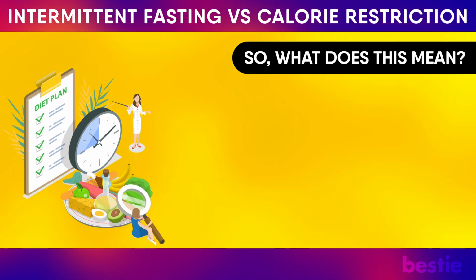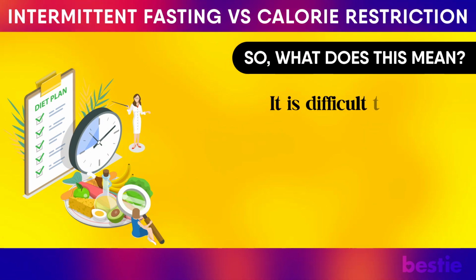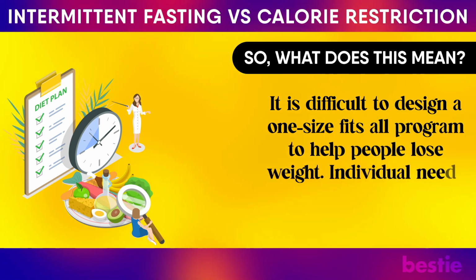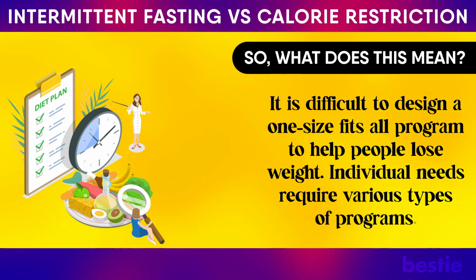So, what does this mean? It is difficult to design a one-size-fits-all program to help people lose weight. Individual needs require various types of programs.